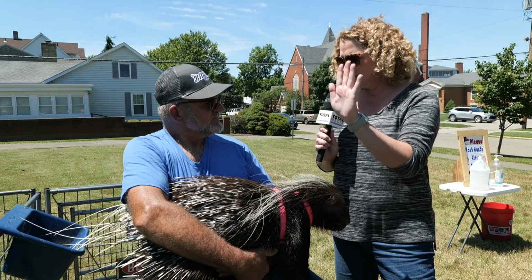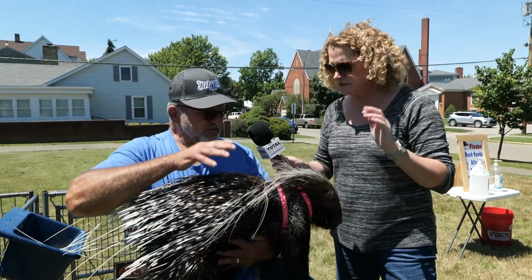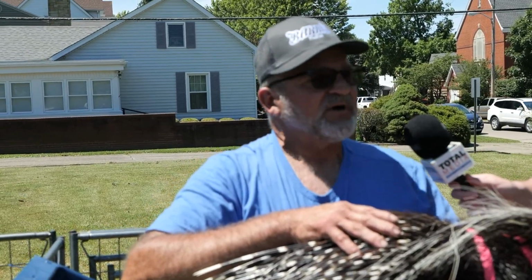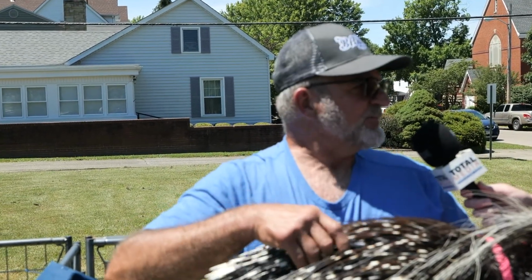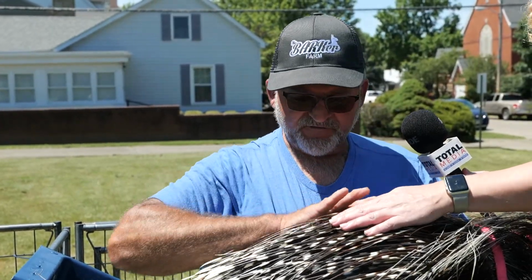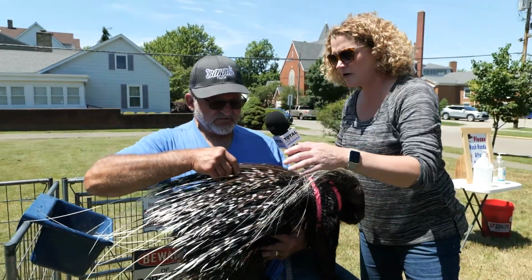I thought porcupines walked around with their, what are they called? Quills. Quills. This is an African crested porcupine. She's the largest breed of porcupine there is. She's about 30 pounds. They say they can get up to 50 to 60. Her quills start there. If you go towards her tail, you can pet her quills fine. Now, if you go backwards, they can stick you.